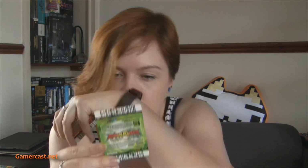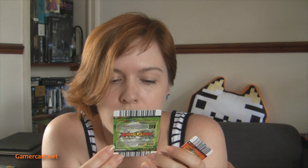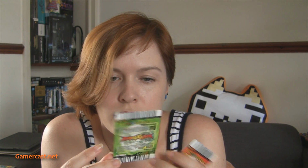And then next up, I got my first strong card, which is Bountiful Harvest. Attacks become stronger. And it just ups the attack of things. It's got a lion on here, a bear, a panda, and a crocodile.